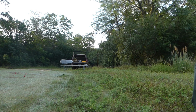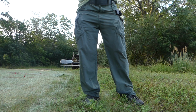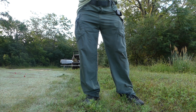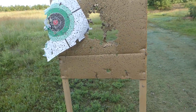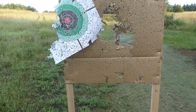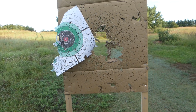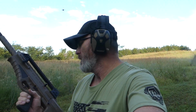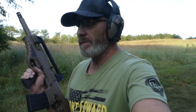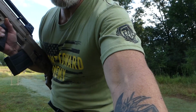That thing is awesome. Look at the holes that it threw in this cardboard. Look at that. Wow. I am happy, guys. This, so far, I'm pretty impressed with it, honestly.